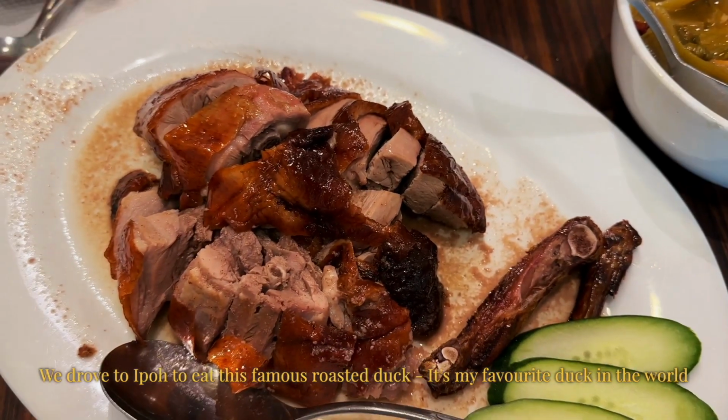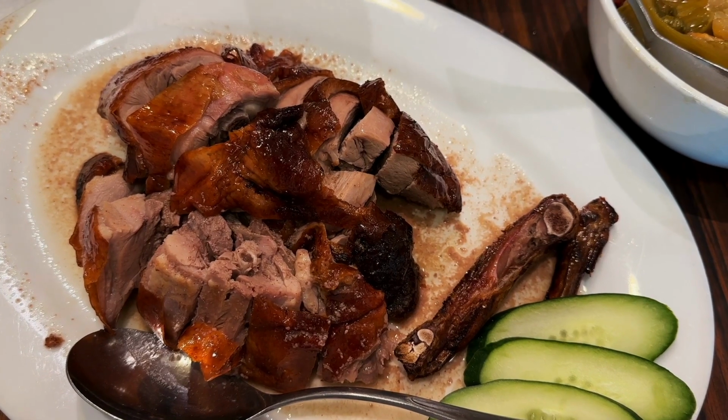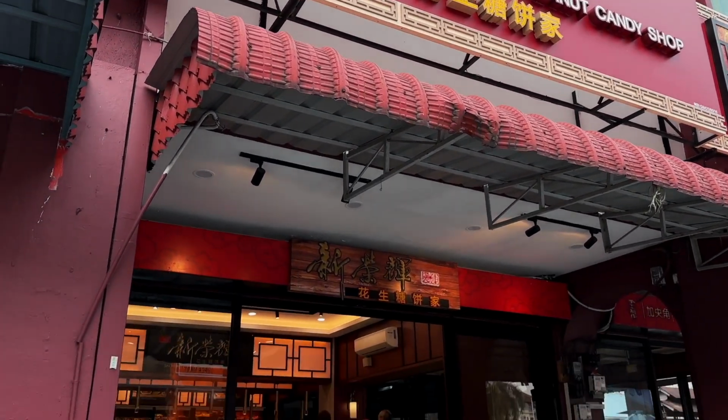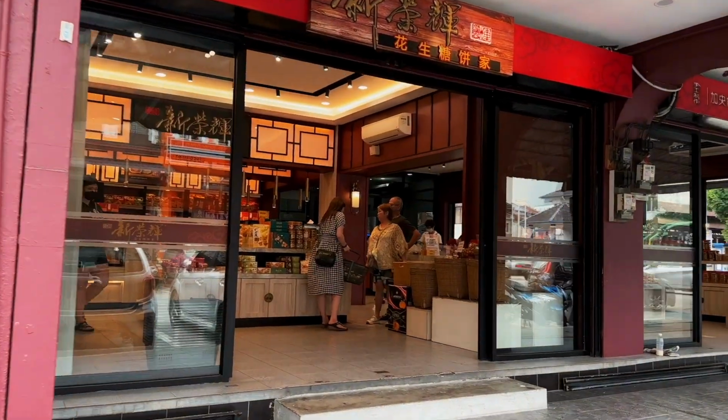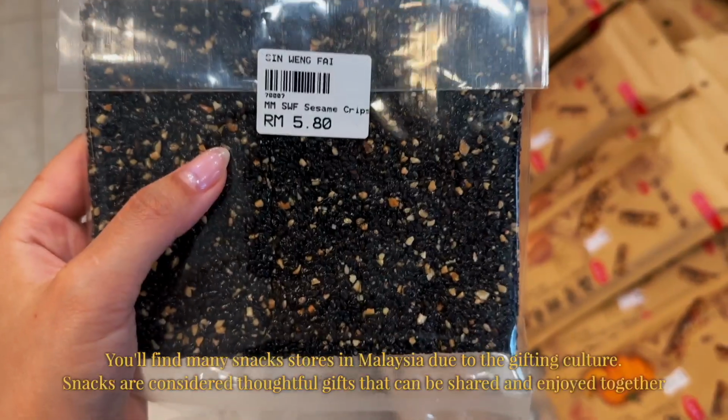How much fry do you want? Roasted duck. Not ready, I just want a small scoop. Candy shop. Ooh, tau sa beng. Black sesame.